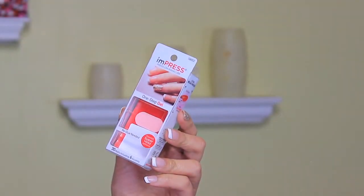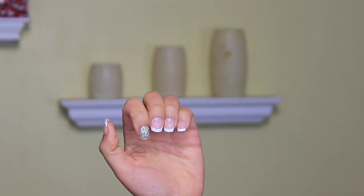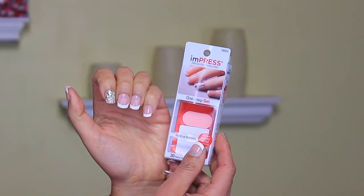Another thing that I wanted to mention are the nails that I've been using this month. These are the Impress Press-On Manicure. This is the one-step gel with no glue needed. It includes 30 nails, and I can do 2 manicures. That's as much as I can get because otherwise, it won't fit my fingers. This is the second one that I do from this packet right here, and it's like a regular French manicure with an accent.